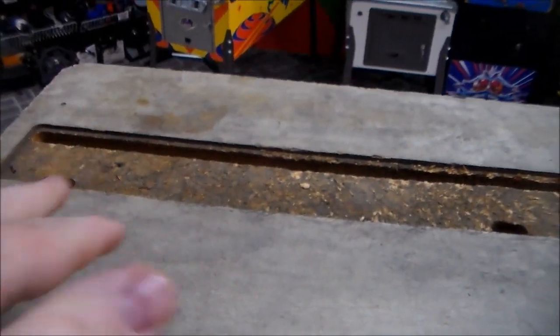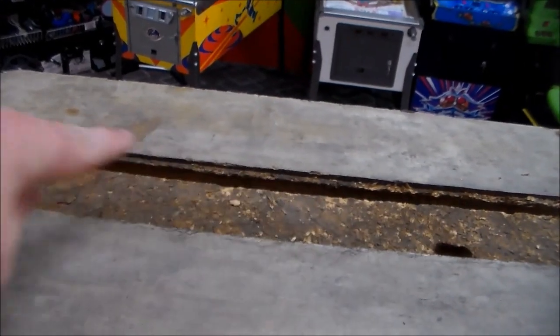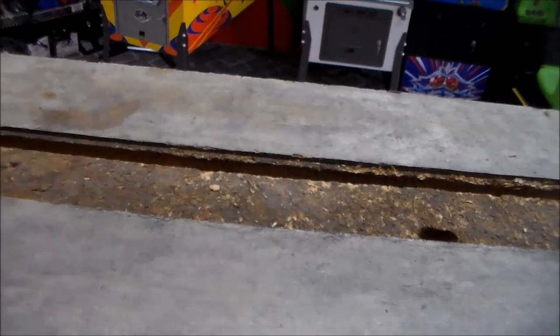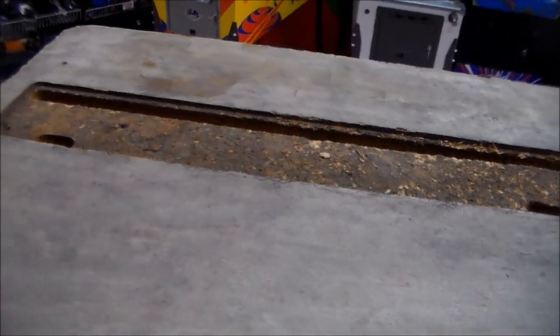Up here, I think there was a little plate that went over this. That hole right there is where you can slide the bezel out of the front of the game. I think there must have been some kind of little wooden plate that laid over that and had screws or something on it.